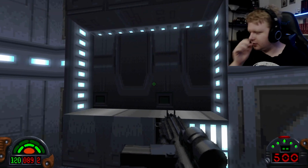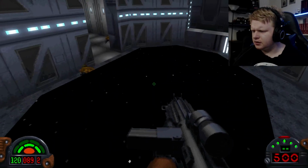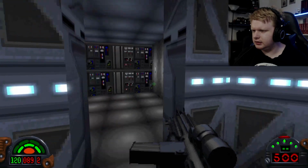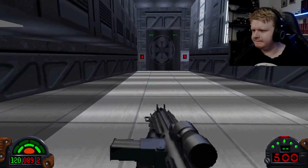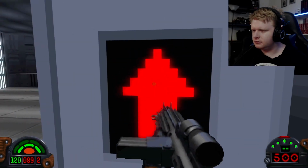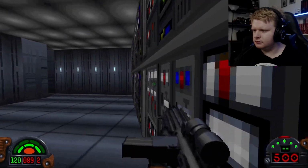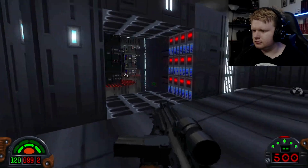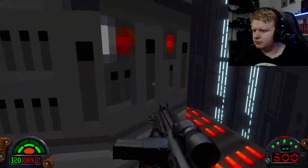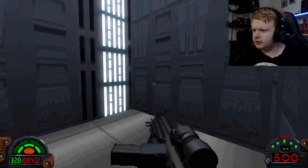This feels like something that opens up somehow. What is the top of this table meant to be? Space? Okay, that jump was a bit further.